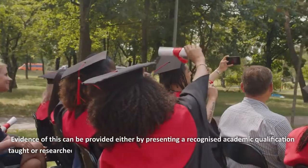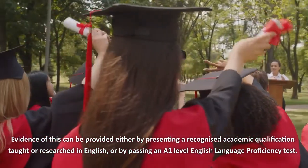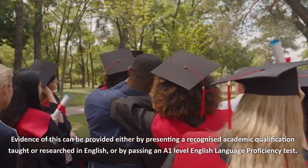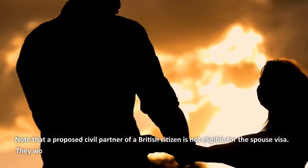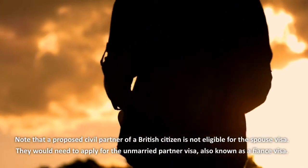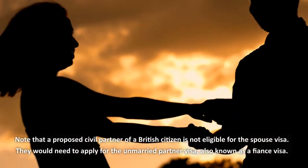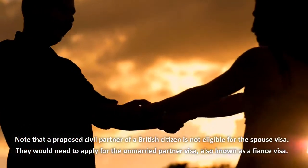Evidence of this can be provided either by presenting a recognized academic qualification taught or researched in English, or by passing an A1 level English language proficiency test. Note that a proposed civil partner of a British citizen is not eligible for the spouse visa. They would need to apply for the unmarried partner visa, also known as a fiancé visa.